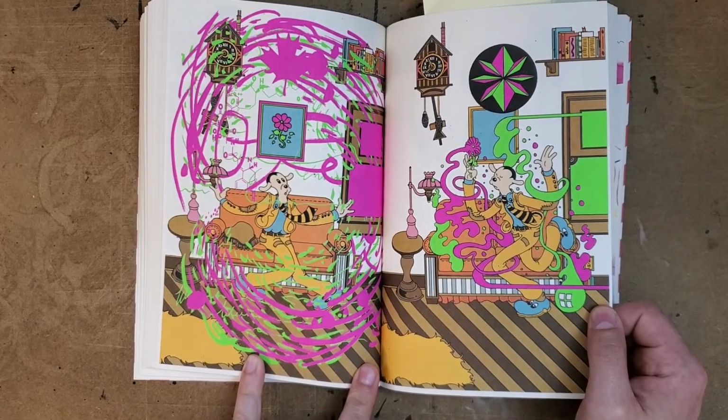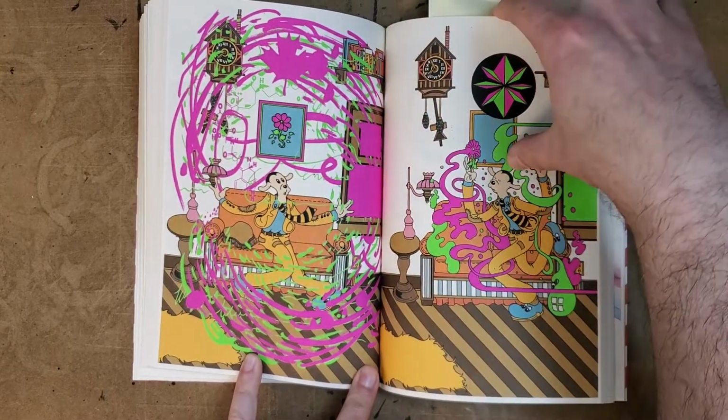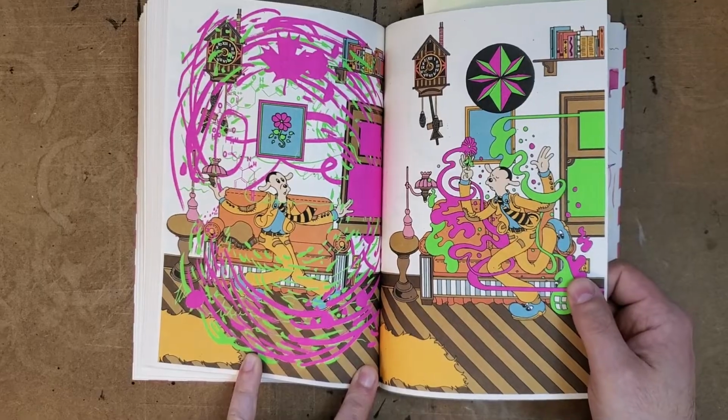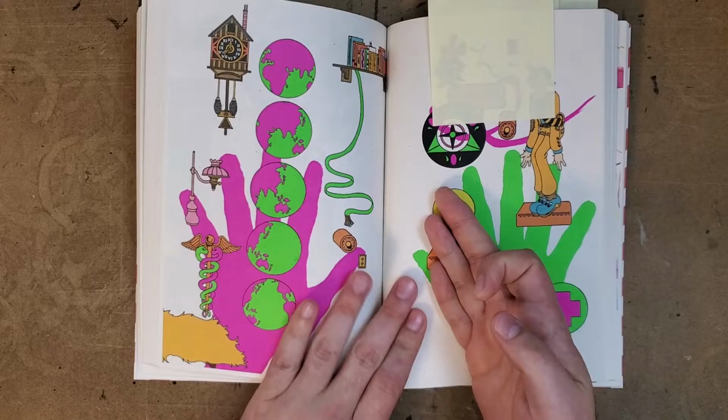Again, I'm not sure. Some of it looks kind of like a spot color job, but this would obviously have to be a mix of colors, so I'm not sure. But it has a really nice graphic, screen printed look on the page almost.